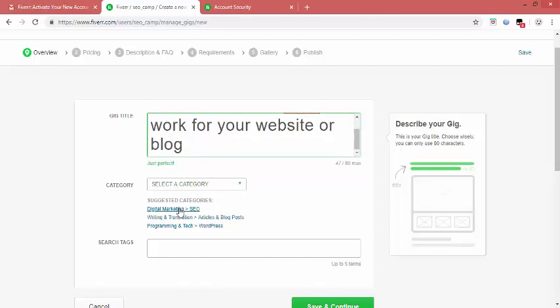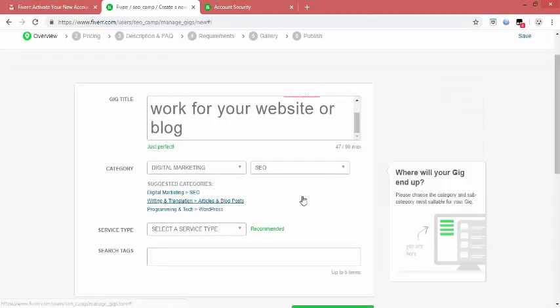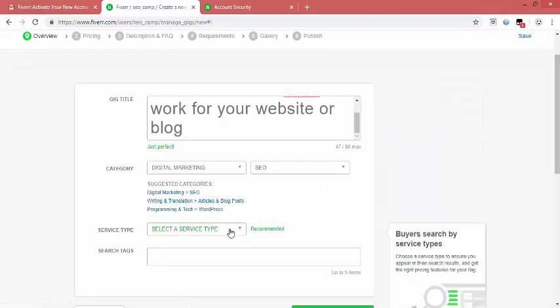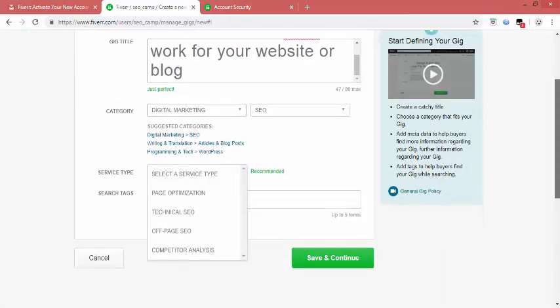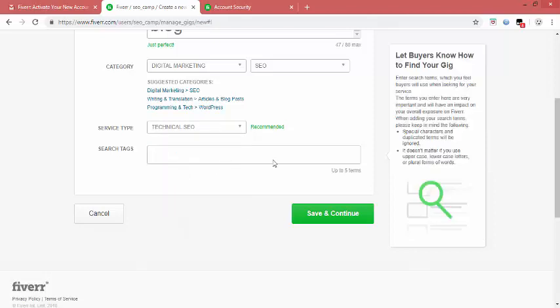Now, after that, you choose the category. And the category I'm choosing is digital marketing. The subcategory is SEO. Now, service type. Let's go to service type: page optimization, technical SEO, off-page SEO, competitor analysis. Let me choose for this gig technical SEO. Now, the next thing is to choose your search tags.